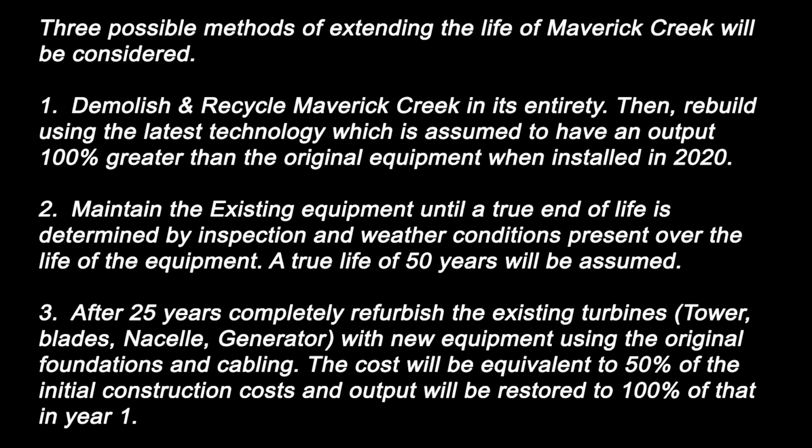For this exercise, it is projected that Vestas will choose one of 3 methods as the most sustainable way to extend the electricity generation capacity of the Maverick Creek Wind Farm until 2070. Method number 1 is to demolish and recycle Maverick Creek in its entirety, then rebuild using the latest technology, which is assumed to have an output 100% greater than the original equipment when installed in 2020.